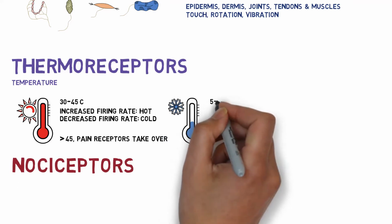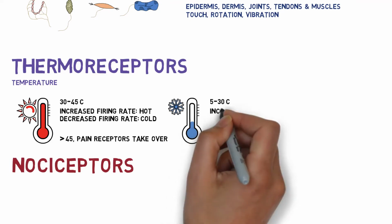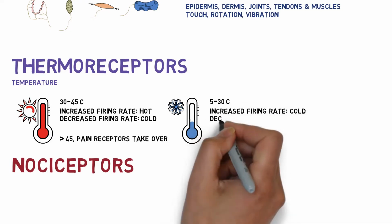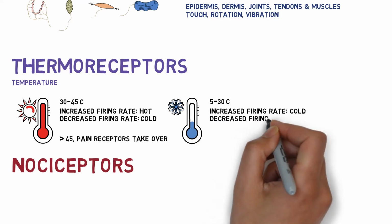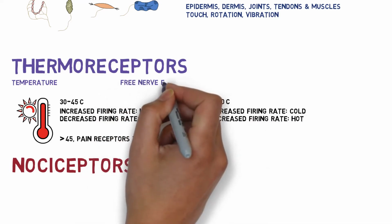Cold receptors, on the other hand, work between 5 and 30 degrees Celsius, with the highest activity being around 25 degrees. Contrary to the hot receptors, the firing rate of cold receptors corresponds with cold sensation, and a slower rate points to warming. Thermoreceptors work via free nerve endings.